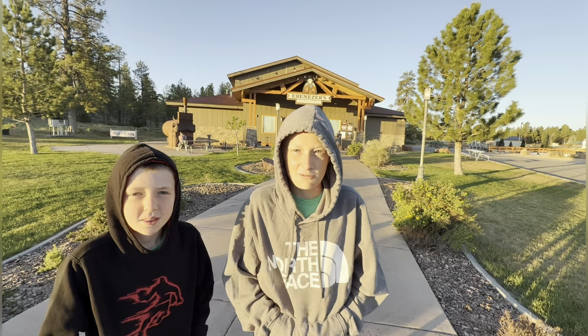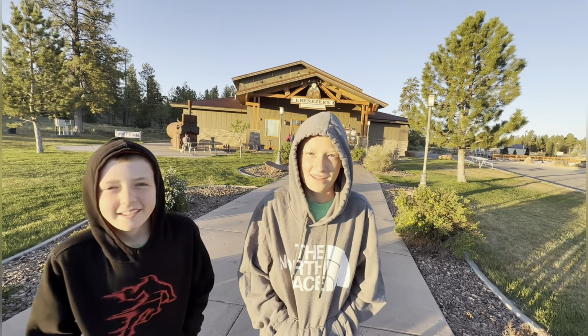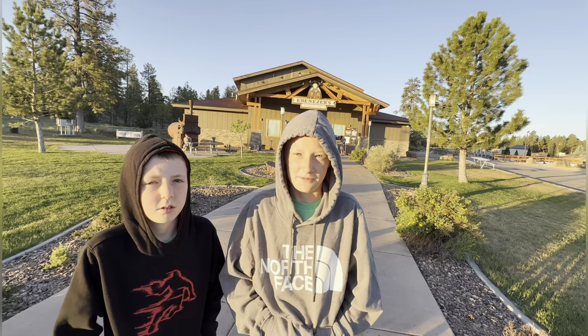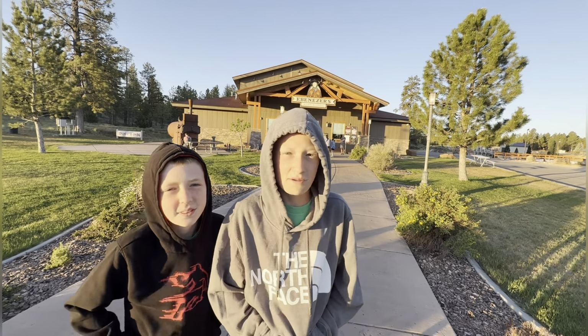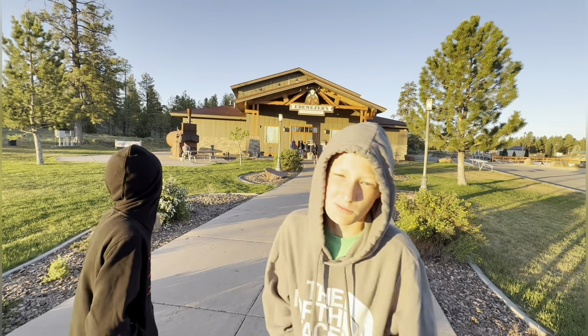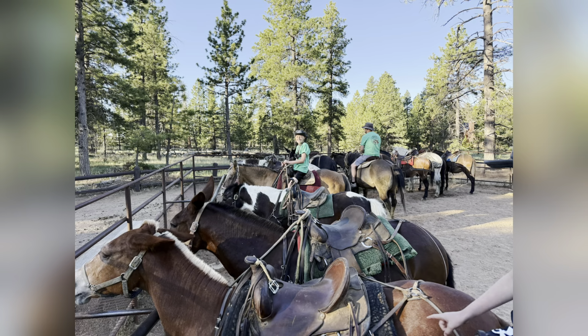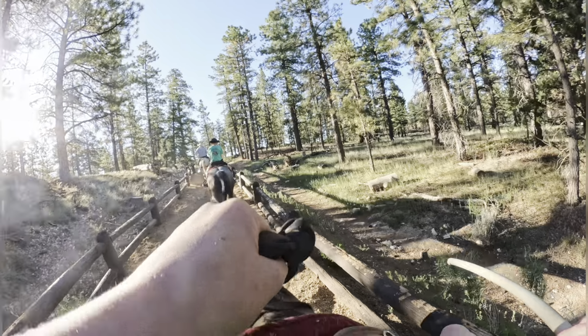Day 10, we just woke up in Bryce Canyon. It is super duper cold this morning, but in the middle of the day it's going to be really, really hot. So we're going to be riding horses today, but we're going to start it off by eating at Ebenezer's Barn and Grill. After we ate breakfast at Ebenezer's, we went to the horseback riding place, and they picked us out horses that fit our size, and then we were off.